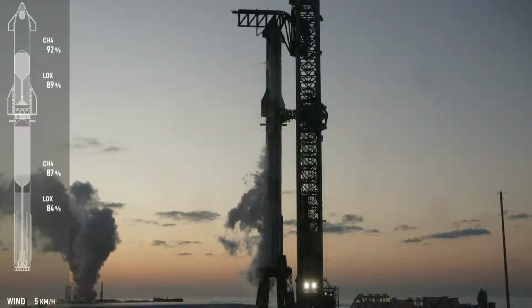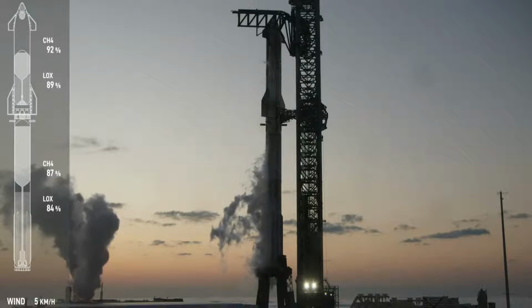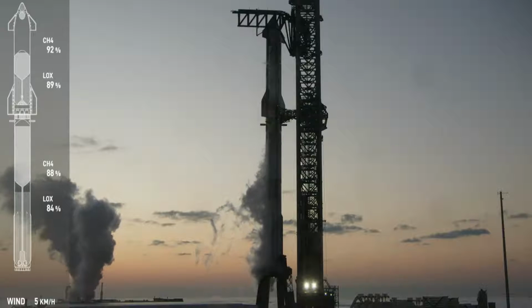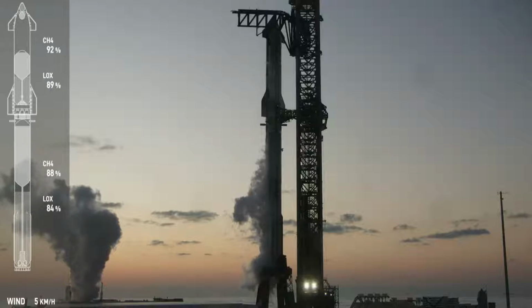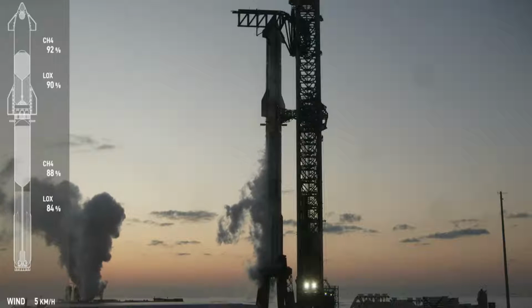We do have a window, remember. So if we end up holding at like a T-minus 40 seconds, we can hold for several minutes, allow those boats to get out of the way, and then we can launch. Our window is from 7 to 7:30 Central, so we don't have a huge amount of time today, but we do have some margin if we need to work with it to still get off the ground today.